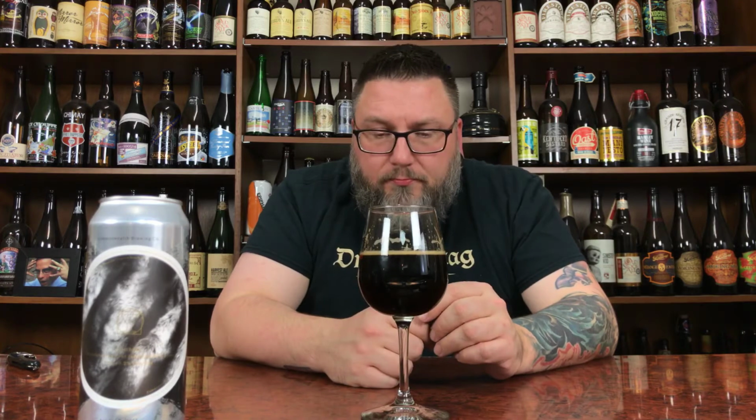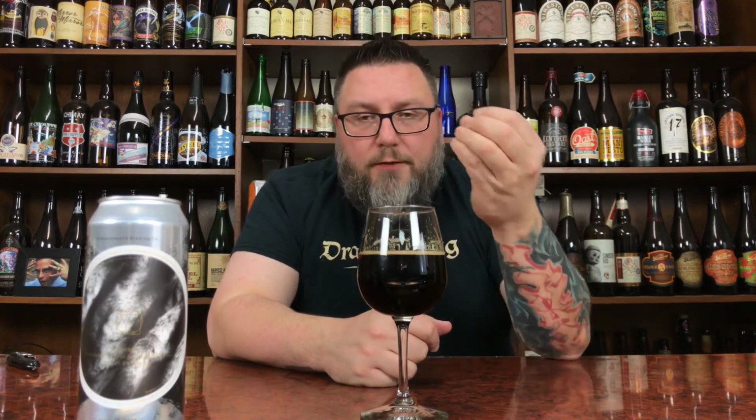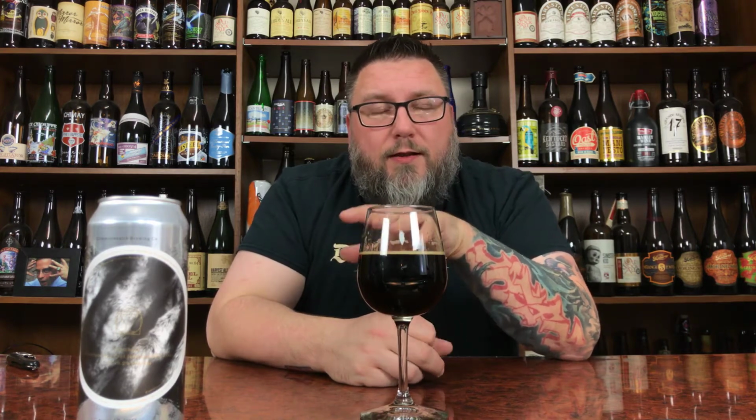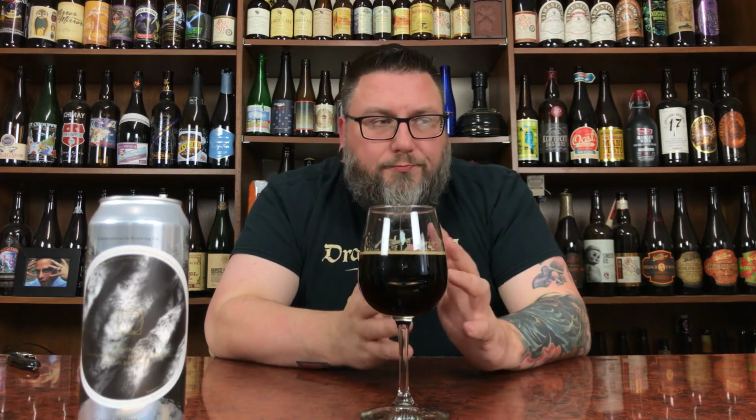The mouthfeel's not that bad considering. But the chocolate and the hazelnut come off very liqueur. It almost tastes like a Frangelico Kahlua kind of milk stout kind of thing going on. It's not so much that the chocolate and the hazelnut is kind of powdery sometimes, and that's a good thing.